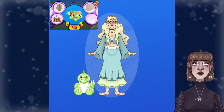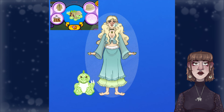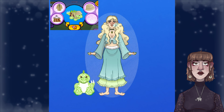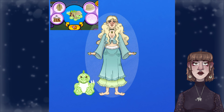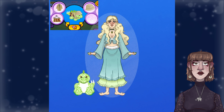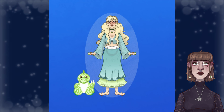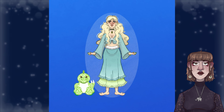After adding just some simple ocean mermaid motifs to her skirt and to her blouse, I think it really turned out quite nice. It has a really nice color palette. Again, I kind of deviated from using the plush as the color palette. I usually do that a lot, but in this episode I've kind of gone off the rails a little bit, which I think is fun.